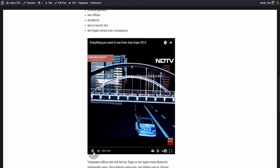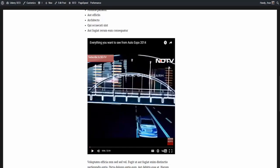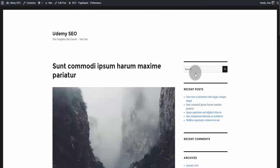So it works, isn't it? This is how you can easily add the related videos to your content.